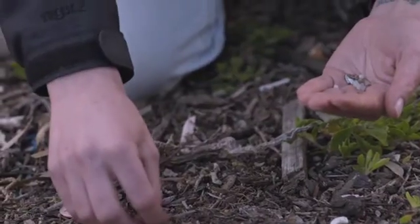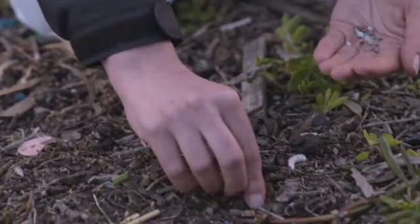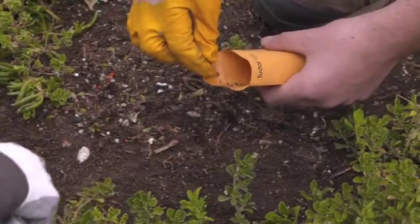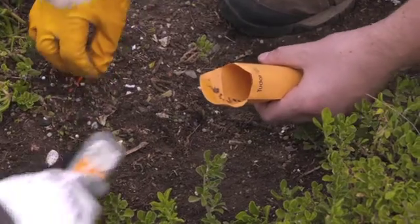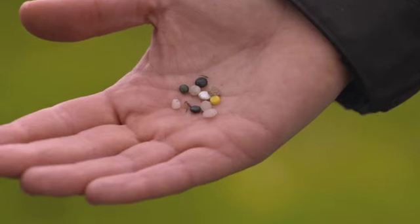Nurdles get into the environment mostly by accident. It's not like factories put them in the environment on purpose. Often what happens is that they get spilled in the transport process, or even during the process of using them in the factory, they might get spilled. And it's actually really hard to clean them up because they bounce everywhere and they're tiny. So as soon as they're somewhere on the floor, it's easier to sweep them into the drain than it is to actually pick them up.